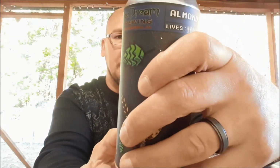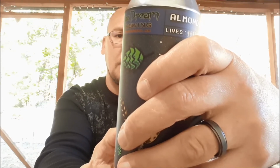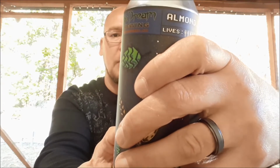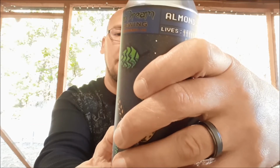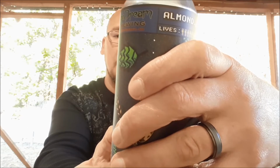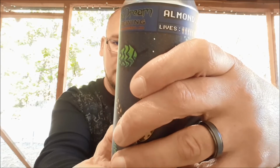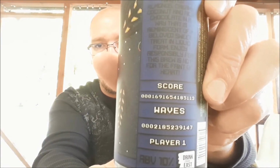But on the back, it does say this smooth, full-bodied stout balances flavors of toasted almonds, creamy coconut, and rich chocolate in a way that is reminiscent of a beloved sweet treat in liquid form. Enjoy responsibly, for this brew is not for the faint of heart. Comes in at 10% ABV. I don't know if I mentioned that already, but yeah, it gives little score things and everything like that, like you're playing a game.